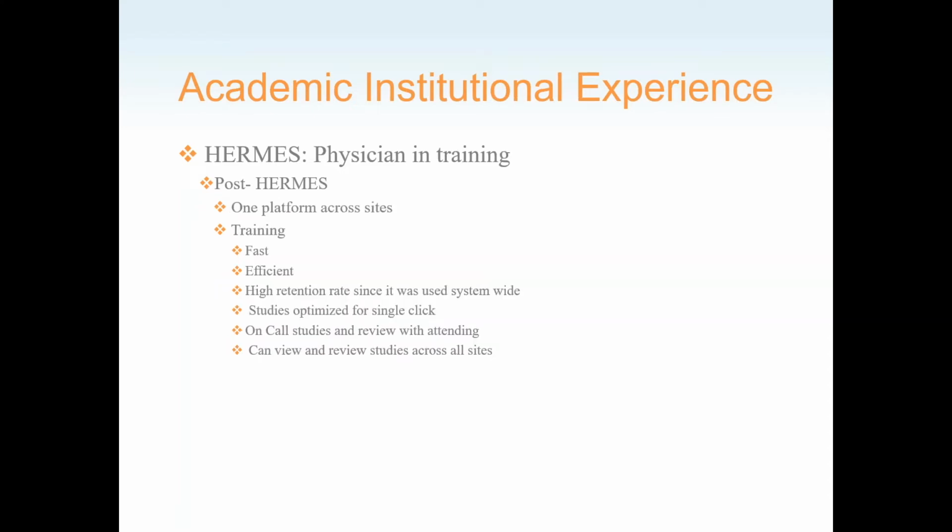Post-Hermes was a single platform across all sites. Training was fast and efficient. There was a high retention rate since it was used system-wide on a daily basis by all the residents. Studies were also optimized for single click.